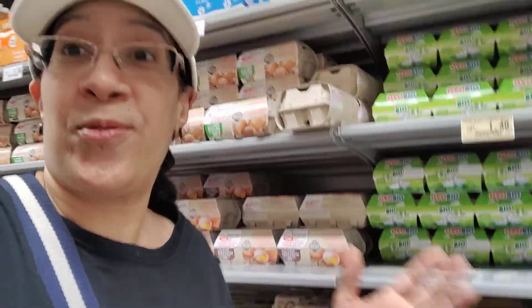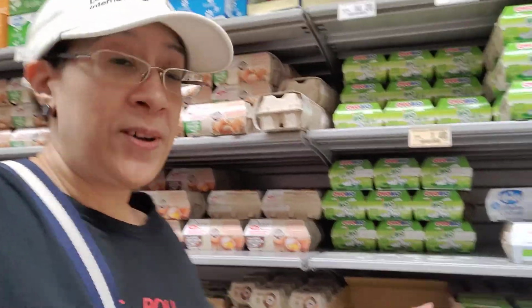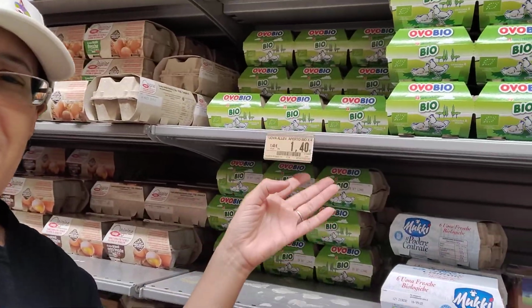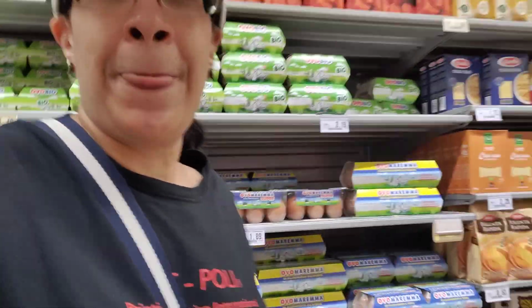Now, this is going to sound strange. In the States, we refrigerate our eggs, but they don't refrigerate them here, and they really don't need to. So you'll see them out here, and they just have the eggs like this. Even when you go to the market, the eggs are not refrigerated.